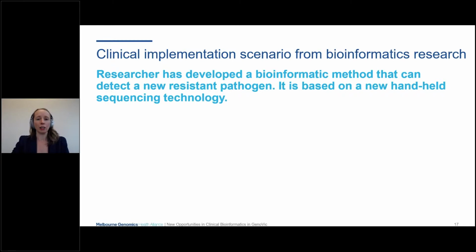So here's a clinical implementation scenario from bioinformatics research. Say a researcher comes to me and says, "Oh, I've developed a bioinformatic method. It can detect a new resistant pathogen. It's based on a new handheld sequencing technology. And we've already shown it in some patients, so this is something that we can use in the clinic."